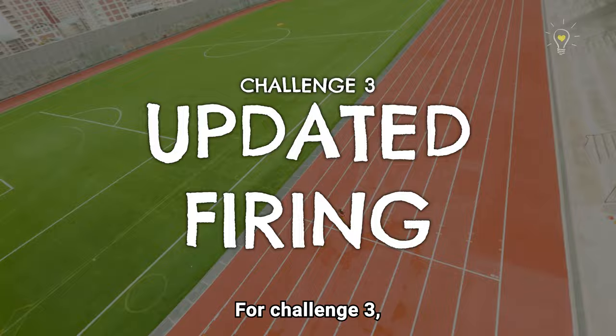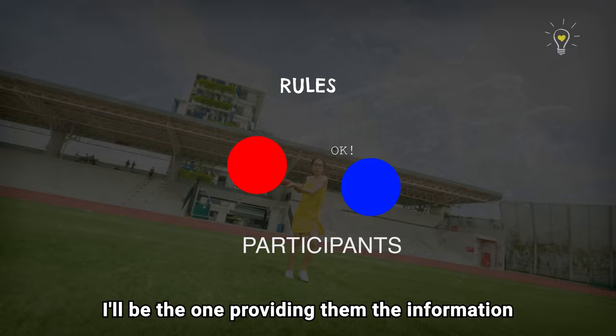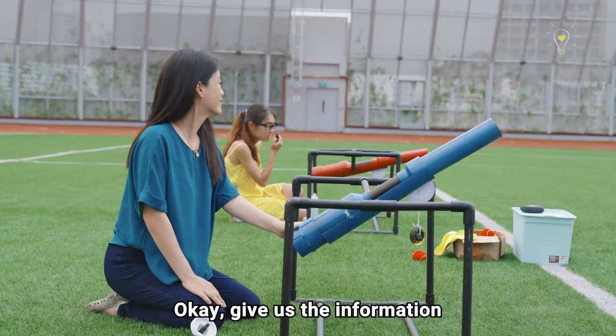For Challenge 3, it's the exact same challenge as Challenge 2. The only difference is that I'll be the one providing them the information on what angle to fire at later. Can you give us the information for our last mission?